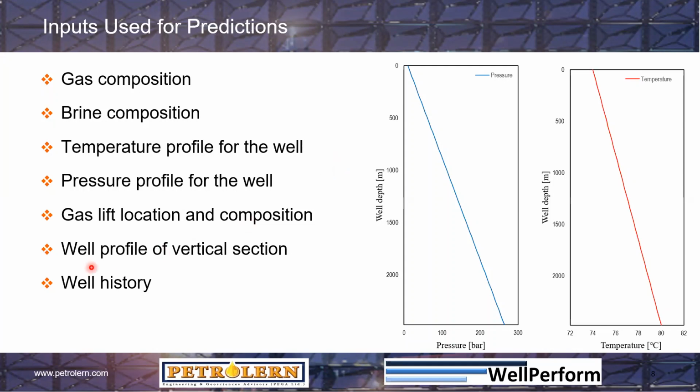Then we also need a well profile for the vertical section, and we need some well history, say acid treatments or milling operations, in order to see what's been done to this well.